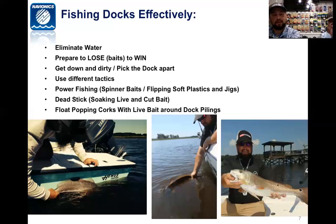Definitely get down and dirty in these situations. Don't be afraid to lose baits to win, because it takes it. A lot of these docks are holding some pretty hazardous structure, whether it be oysters, rebar, rocks, who knows what's down there, what people throw off that's holding these fish. There are a lot of different current breaks around these docks a lot of times.